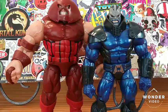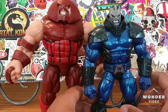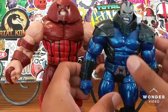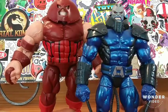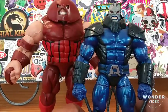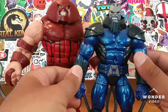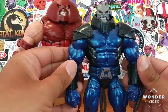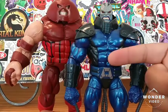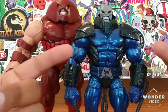Okay, so first off we have Juggernaut next to Apocalypse, and as you can see, Juggernaut is bigger than the Build-A-Figure Apocalypse. Now the Toy Biz version would of course probably be bigger than this Juggernaut. A lot of people still like that Toy Biz Apocalypse, but I still like this Apocalypse. I love the coloring, the detail. He is the perfect Apocalypse.